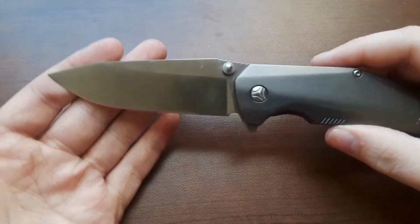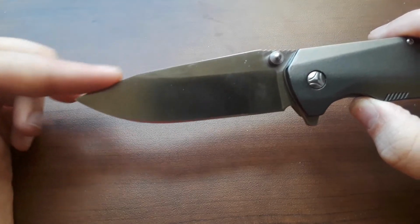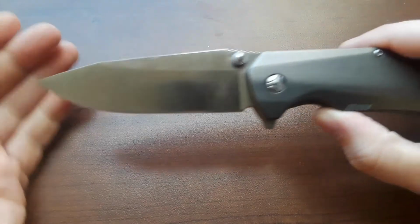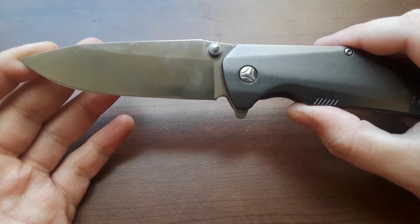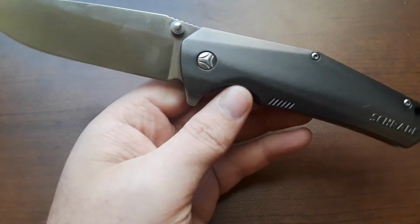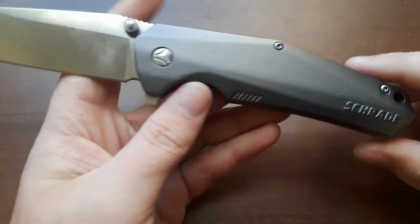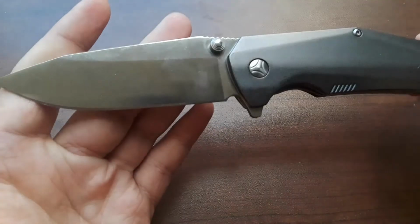So what are we looking at here in terms of materials? So this blade, I would call this a clip point. You have this straight clip right here. So you have this straight clip point blade of 9CR18MOV. That's the same steel as on the Civivi Praxis. That's a pretty good steel. I'm a big fan of 9CR. We have this satin finish here, which is very smudgy.